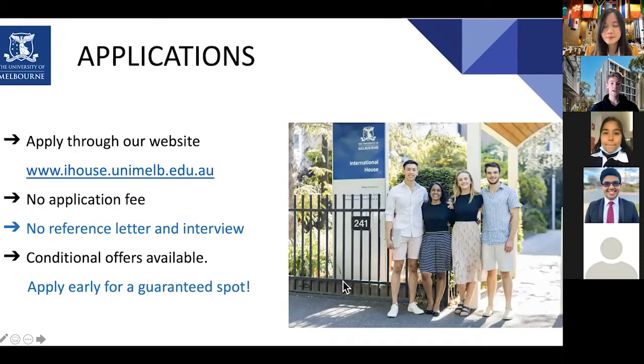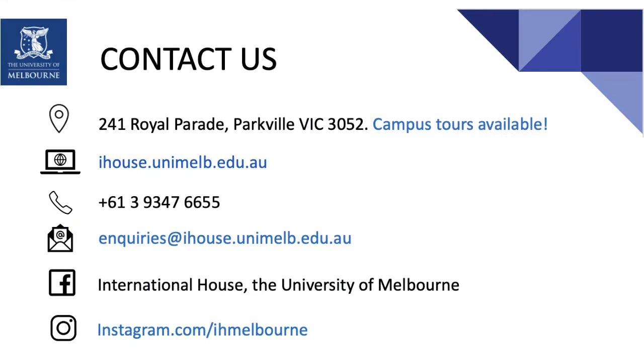In terms of applying, you can apply through our website, and there are questions on the application that you'll need to answer, but you'll also need to have references organised. So be super organised and apply early, because you can get an early guaranteed spot, and there are conditional offers available. So go and have a look at that and be super organised.